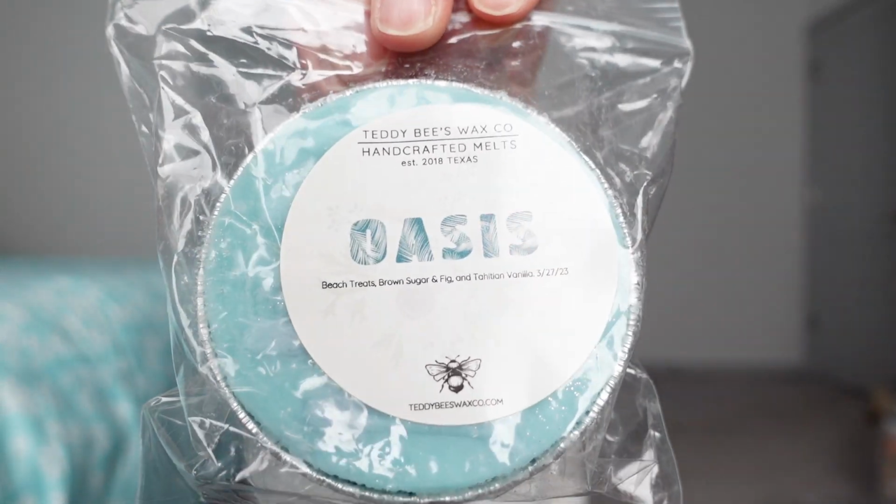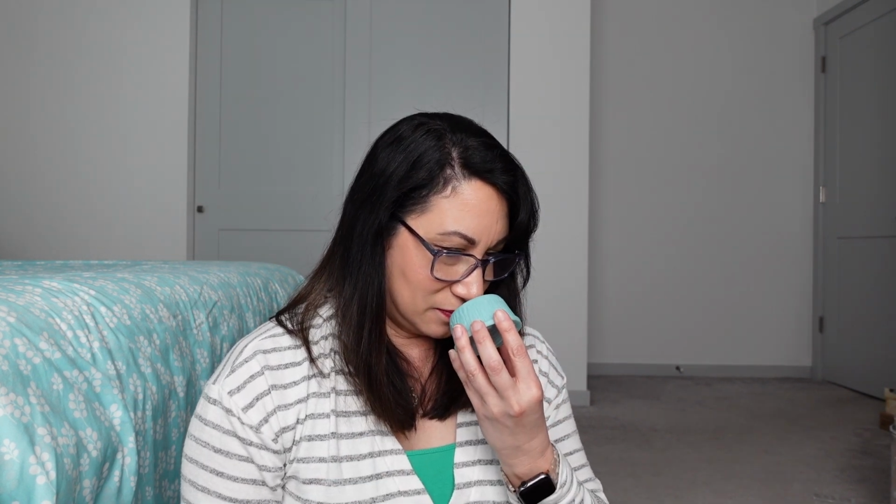This next one is Oasis, Beach Treats, Brown Sugar, Fig, and Tahitian Vanilla. Oasis. Oh, yum. This is a nice, fresh. Get just a touch of fig, not like a lot. What I'm getting is a lot of fresh, maybe it's a Tahitian vanilla, it's a little different. Some other vanillas are kind of warm. This one is there. It's a vanilla, it's creamy, but I wouldn't describe it as warm. And that's probably partly the beach treats. I feel like I get a little sea salt in here. That's very good. Definitely gotten stronger in the year. I'm excited that it's been like a year now that I've had some of these.